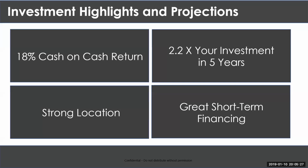So at a highlight, it's increased to an 18% cash-on-cash return. We're looking at about a 2.2x return on your investment over the initial 5-year hold. Like I had mentioned earlier, Stone Ridge is in a great location in Mobile, and I'll go over a little bit why we're so excited about the market as a whole. And, like I had alluded to earlier, the reason for this version 2 is we have fantastic financing.